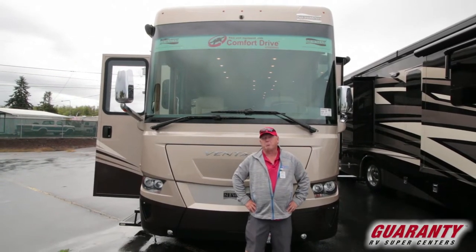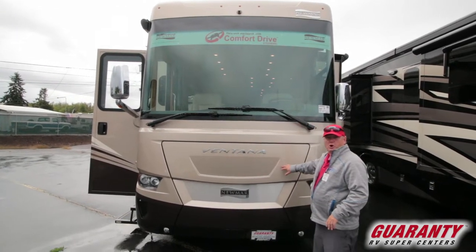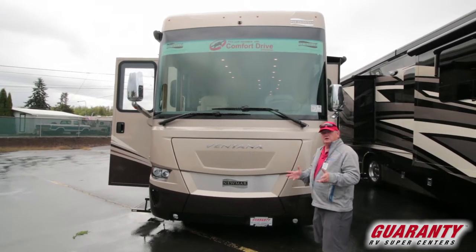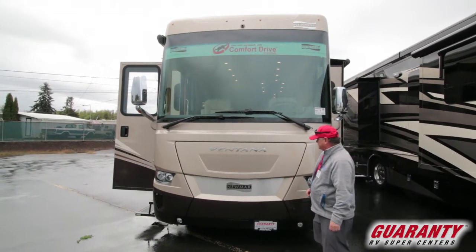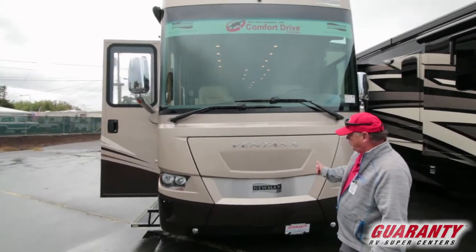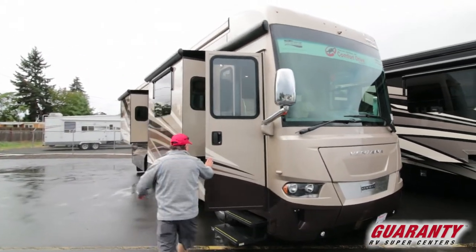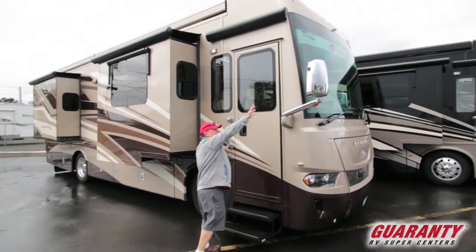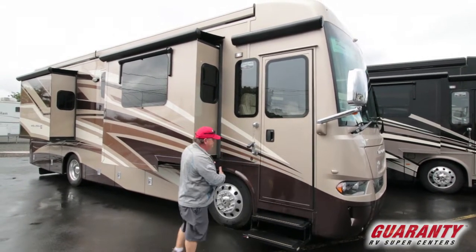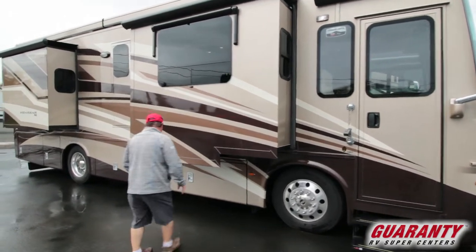Today we get to look at the brand new 2020 Ventana by Newmar, 3407. Great floor plan, little coach, lot of room, lot of features. Brand new front cap, new styling, looks sharp, looks impressive. Nice chrome backup mirror with our side camera, nice and low. Gives a good clean view down the side of the coach. Full body paint, no decals.